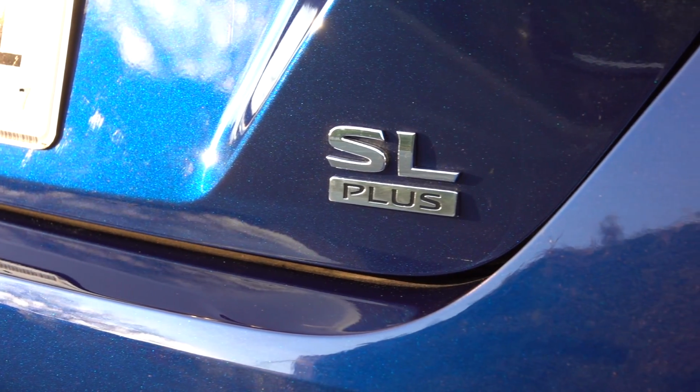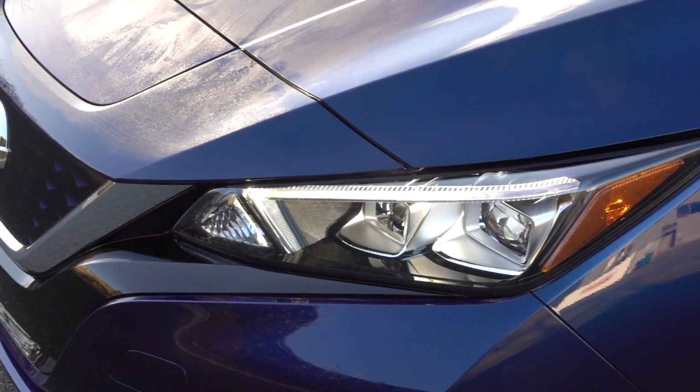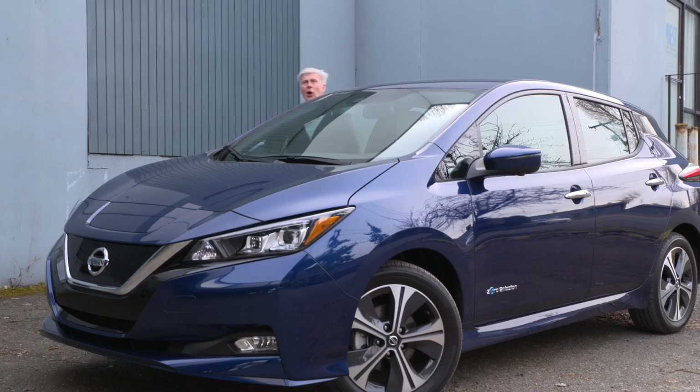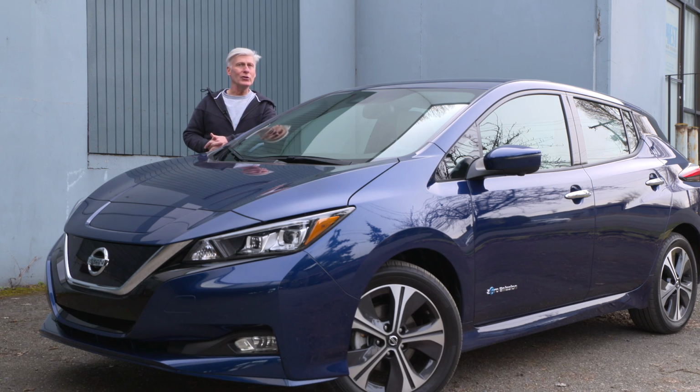The EPA figures it can cover up to 226 miles on a single charge. That's a solid improvement over the 150-mile rated range of the standard Leaf, which is still available, but not quite as good as Chevy Bolt, Kia Soul EV, Hyundai Kona EV, or Tesla Model 3. But range is not the only thing to consider when looking at an electric vehicle.